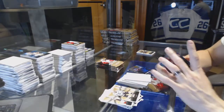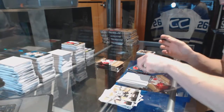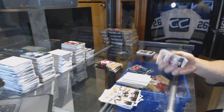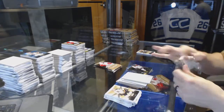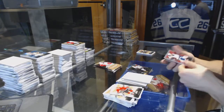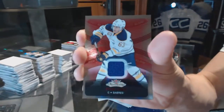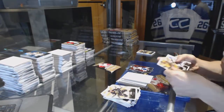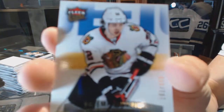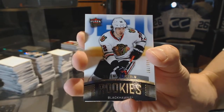Flair Showcase Blue Ice, numbered to 199 for the Ottawa Senators, Matt Puempel. Flair Showcase for the Hawks, Jonathan Toews. Red Glow Jersey, numbered to 99 for the Buffalo Sabres, Tyler Ennis. Fleer Ultra Rookie, numbered to 699 for the Chicago Blackhawks, Artemi Panarin.